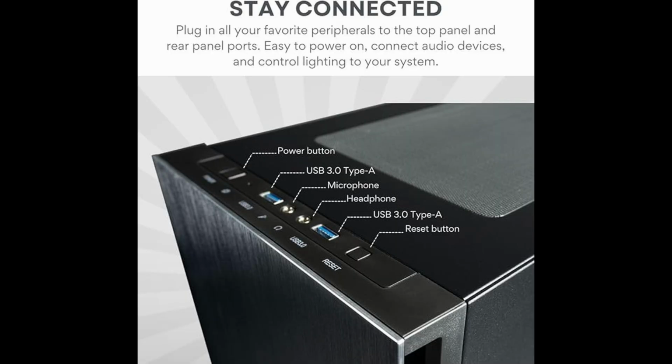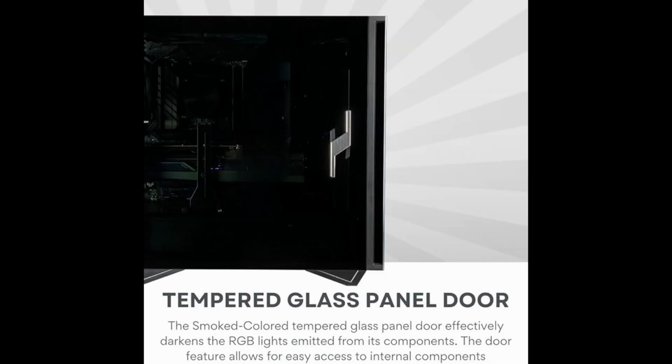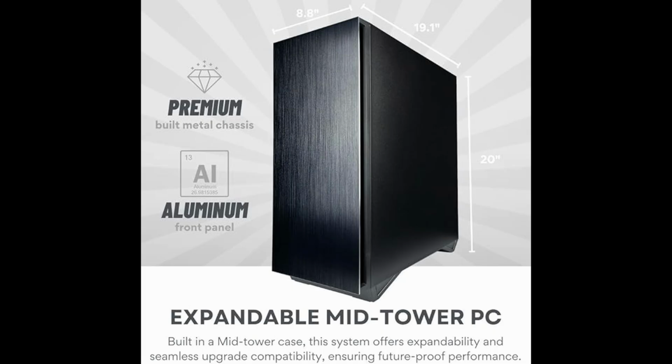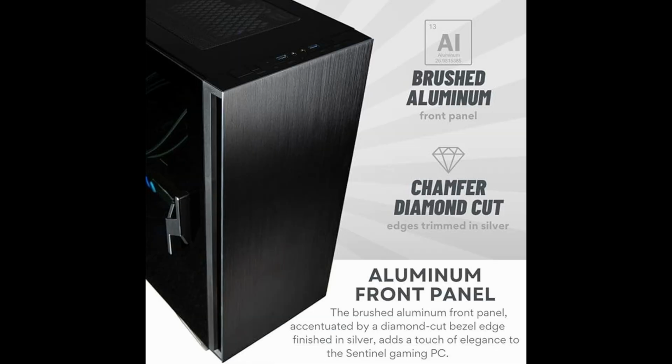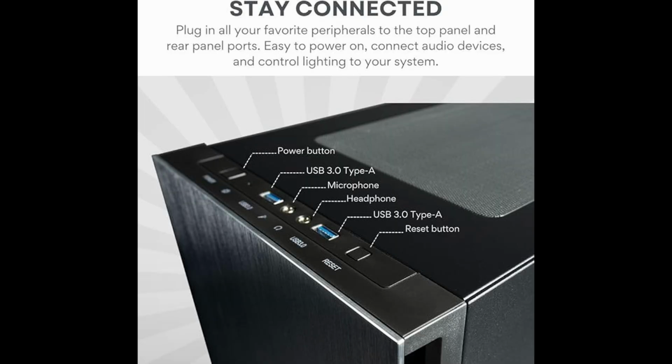For graphics, the NVIDIA GeForce RTX 5080 16GB is an absolute game changer. This GPU is designed to crush the latest AAA games, support ray tracing at ultra settings, and power through creative workloads like 3D rendering or video editing. With 16GB of dedicated VRAM, it ensures that you can run even the most graphics-intensive tasks smoothly, offering stunning visuals and high frame rates for the ultimate gaming experience.